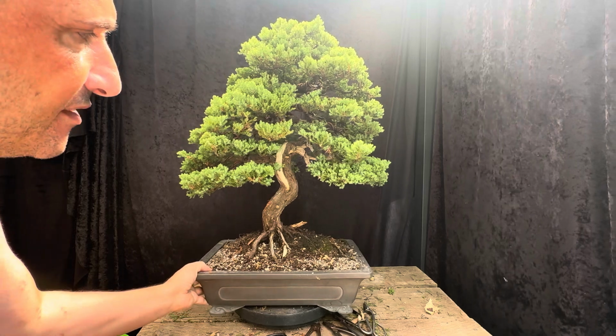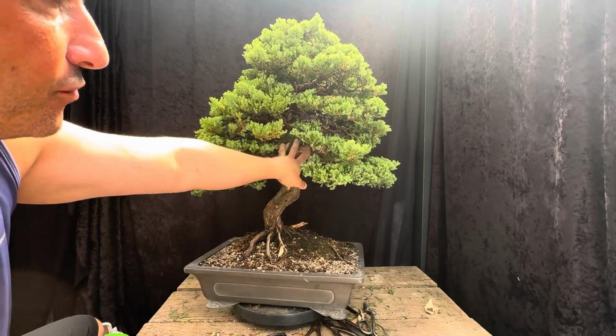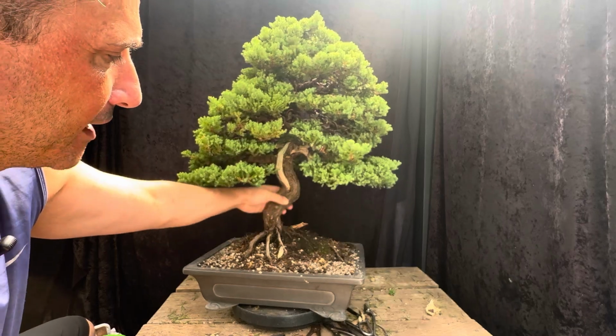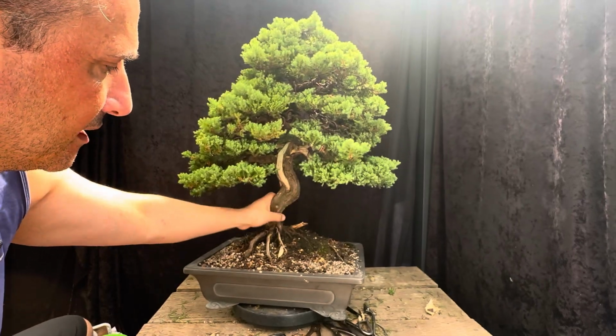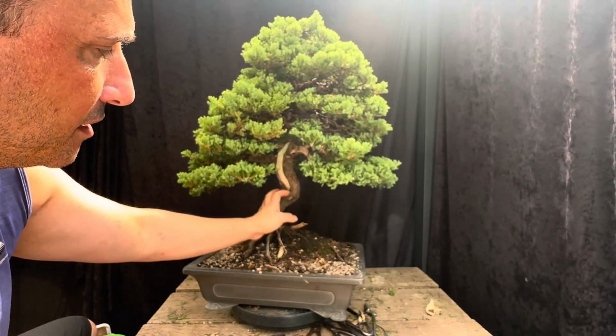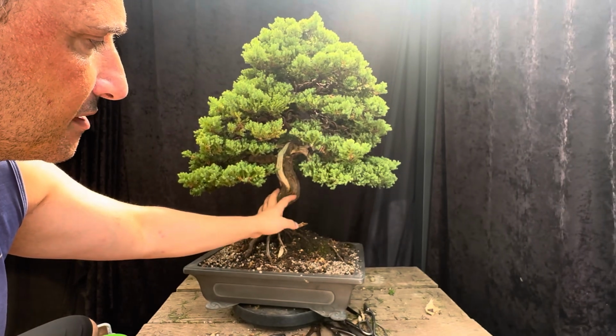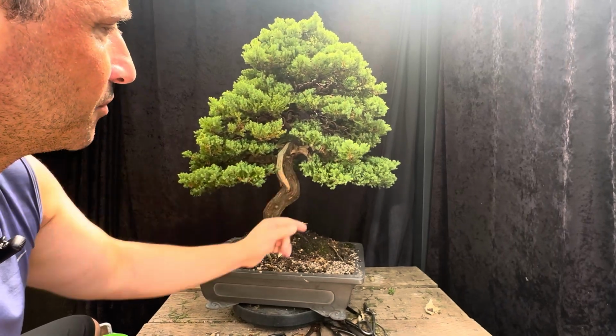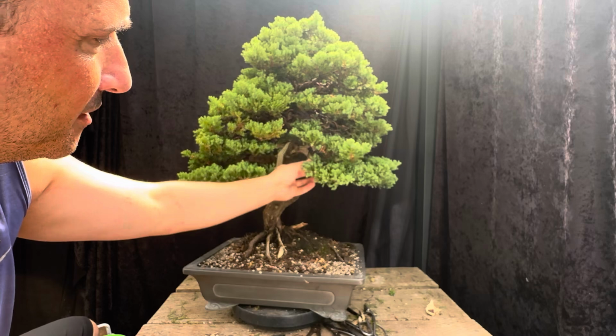Now, one thing I've noticed is a lot of this beautiful dead wood and shari is being kind of hidden. Now the bark's starting to flake, which is good, so I might consider cleaning up the bark and making it nice and red, peeling off the bark bit by bit and exposing the nice red underneath to balance up with the shari.